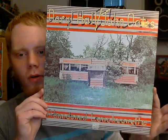Also picked this one up. This might be their second or third album, I'm not too sure. Hall and Oates, Abandoned Luncheonette. This was a used record, but it's in amazing shape though. As Eli mentioned in his video, he has sealed records, which obviously have never been played, but even the used records are in immaculate shape.